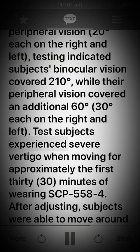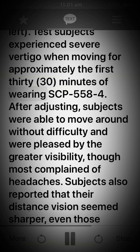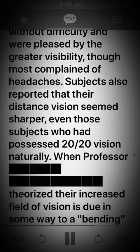Test subjects experienced severe vertigo when moving for approximately the first 30 minutes of wearing SCP-558-4. After adjusting, subjects were able to move around without difficulty and were pleased by the greater visibility, though most complained of headaches. Subjects also reported that their distance vision seemed sharper, even those subjects who had possessed 20/20 vision naturally.